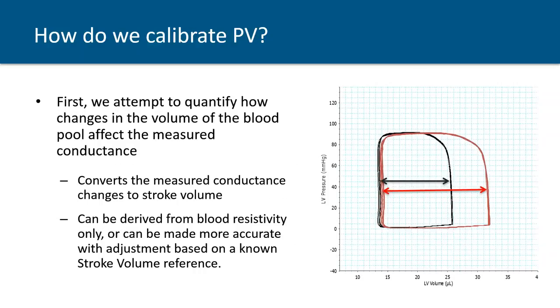So let's briefly talk about how we actually calibrate the pressure volume loop. If we look at the panel here on the right, and we look at the width of the loop, which corresponds to the stroke volume, how do we go from relative changes in conductance from end diastole to end systole to calibrate that in terms of an absolute stroke volume? And again, keep in mind that we're assuming the resistivity of the blood stays relatively constant during the experiment, which is a reasonable assumption.